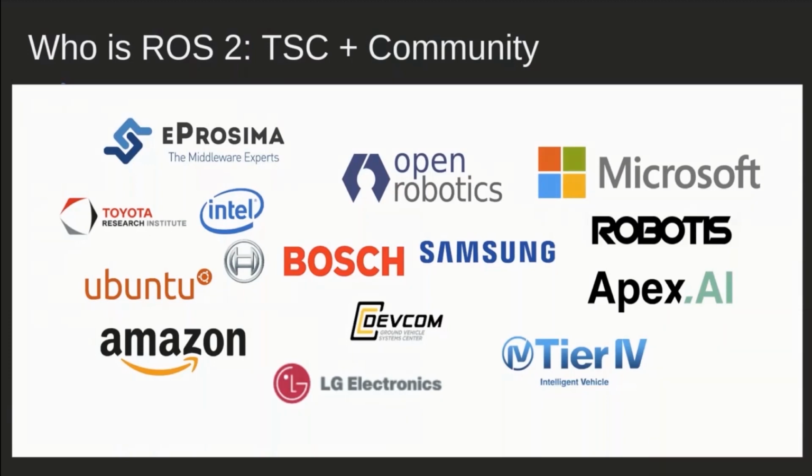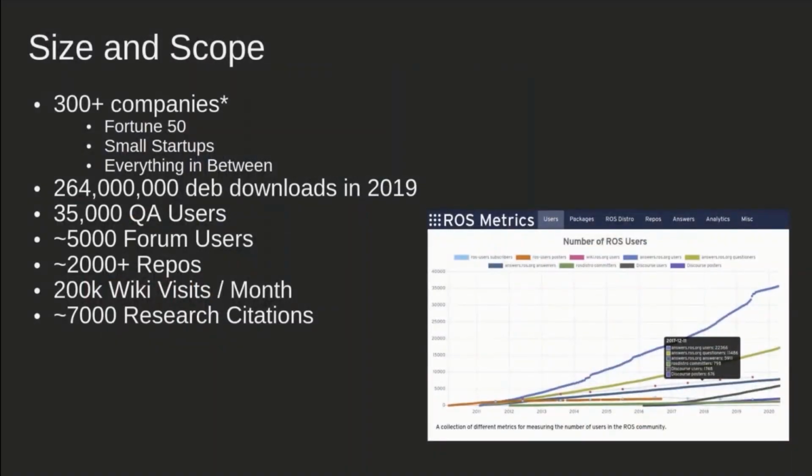If numbers are more your thing, I have a bunch of stats on the size and scope of the community. I personally maintain a list of companies that are using ROS. It's well over 300 companies. There are Fortune 50 companies, there are small startups, and then there are all sizes and shapes of companies and nonprofits in between.